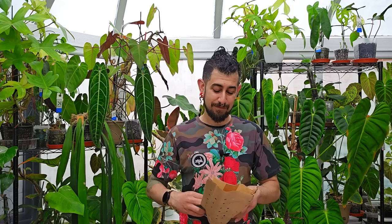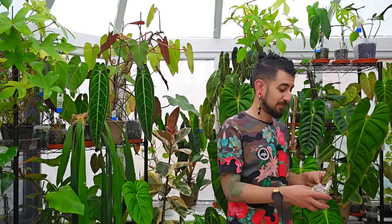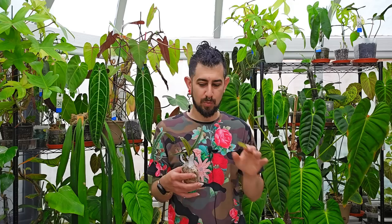Oh, wow. This is very thin, and I think this is quite a small one as well. Yeah, you won't be able to see the form of it because this is quite juvenile, I think. But we've already got a loss of a leaf there. This apparently does particularly badly. The fact that I've only lost the one so far, I'll take as a win. Let's have a look at roots.